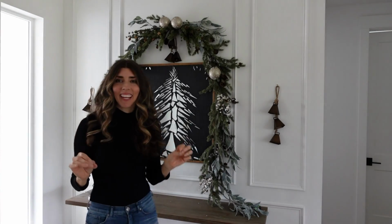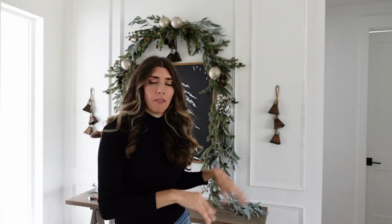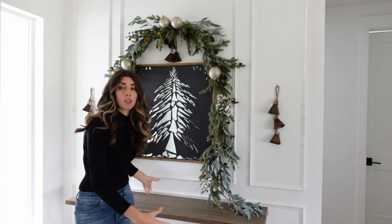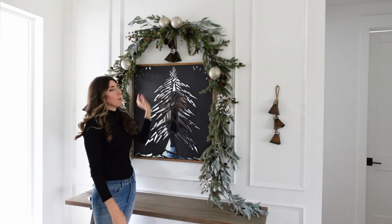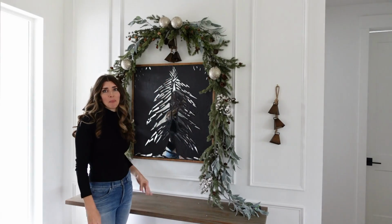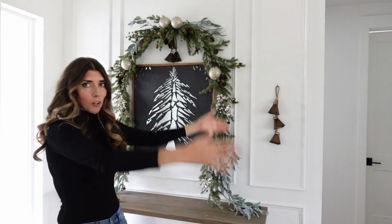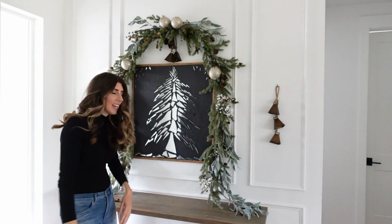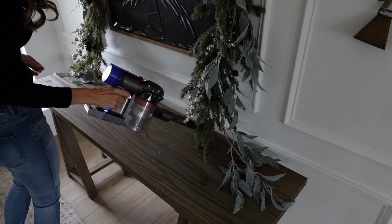I really like the way those look on there. So pretty. If you don't have an entryway table or a bench, something else that you could do would be a tall mirror here with an arch. It'd be beautiful. I just couldn't get one tall enough for this space to do that idea, because that was the original idea, was to do a really tall full-length mirror and then have it drape over it. Well, I couldn't find a tall enough mirror for the space, so it's all good. This is looking good. Now we're gonna dress up the table a little bit.